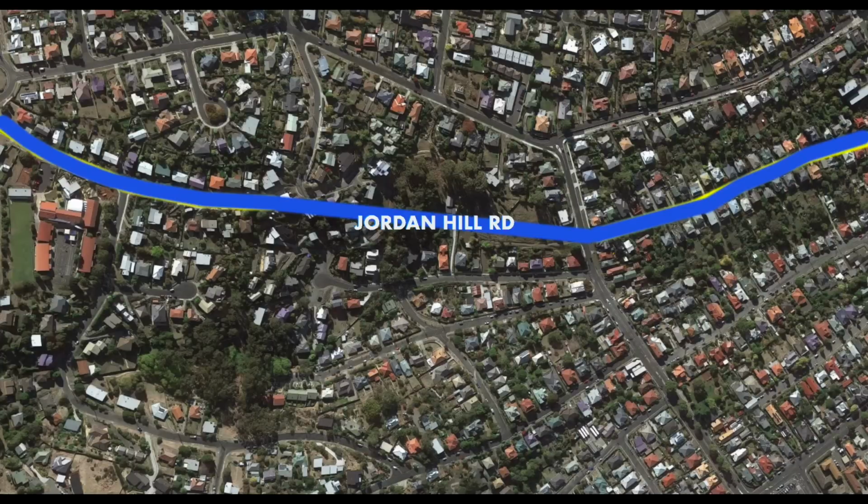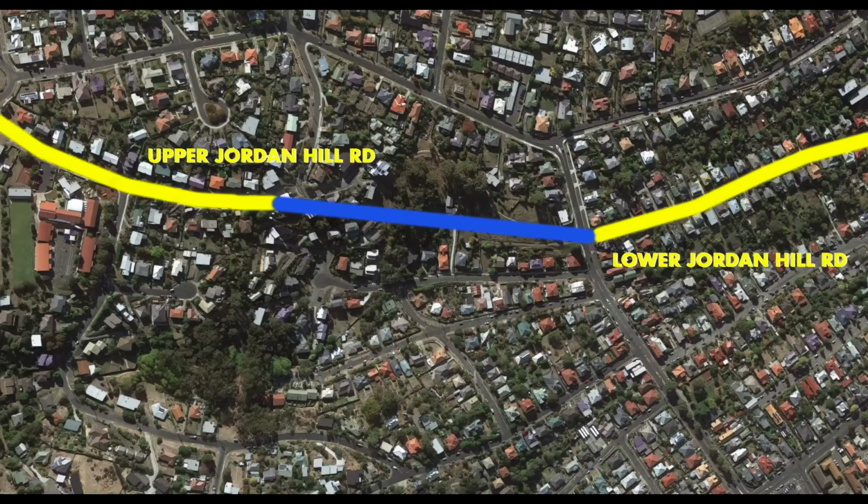Jordan Hill Road was meant to run from the bottom of West Hobart all the way up to the top of Mount Stewart, but the middle section was never built. Instead, temporary names were assigned to the streets, Lower Jordan Hill Road and Upper Jordan Hill Road. Eventually the council accepted that the streets would never be joined.